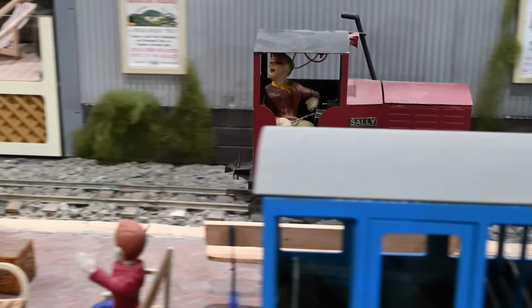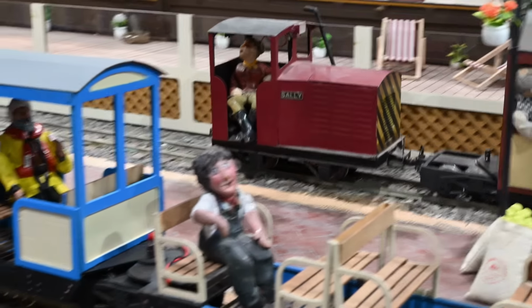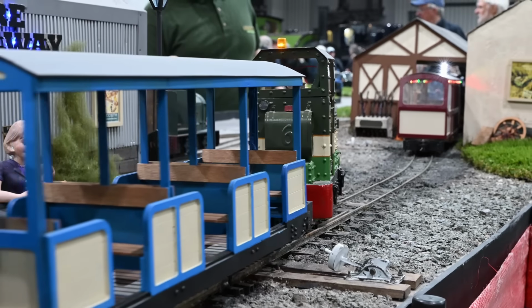I particularly like the fact that all the points have weighted levers on them and are operated by the proper point lever, and it really does capture the atmosphere of the Fairbourne Railway running along the beach towards the sea.